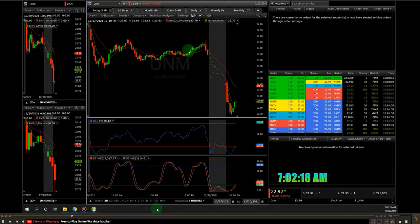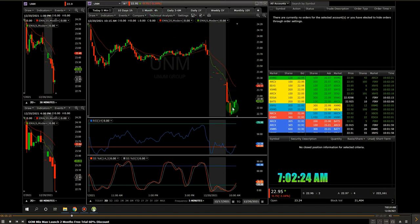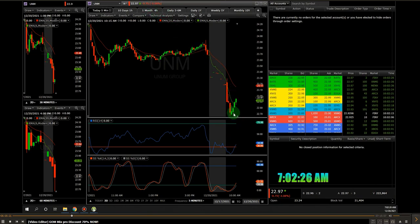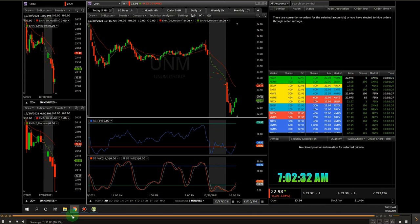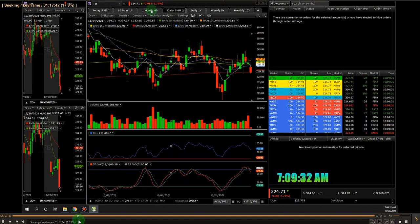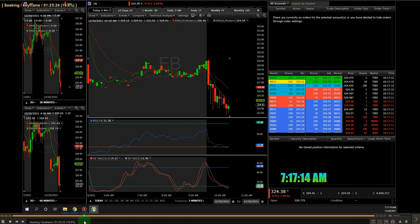Unum looks like a pretty good formation, but the volume is pretty low. I like the formation right here. It's down 3%, gap down. The formation looks pretty good, but I'm afraid I'm late for the party because notice there are already a couple of green candles. That was a bummer. So nope. Went back to Facebook. I want to see what it does.